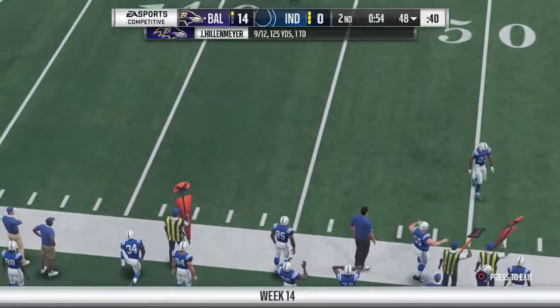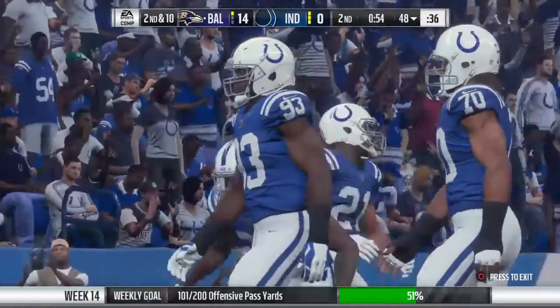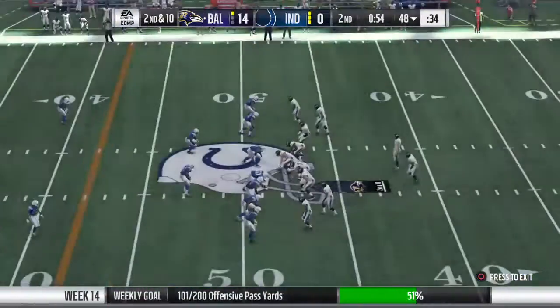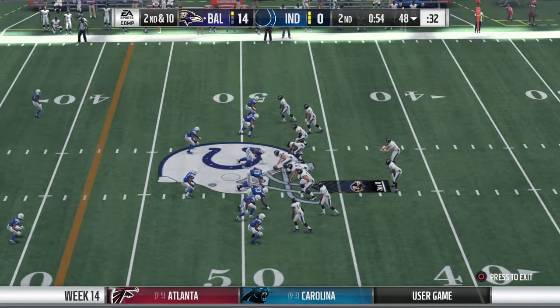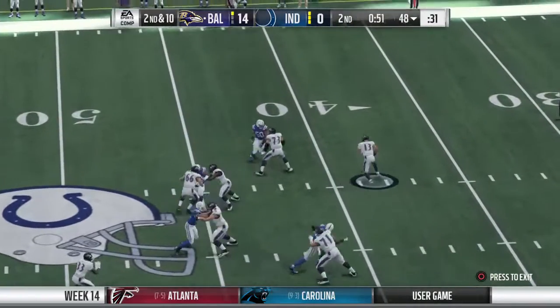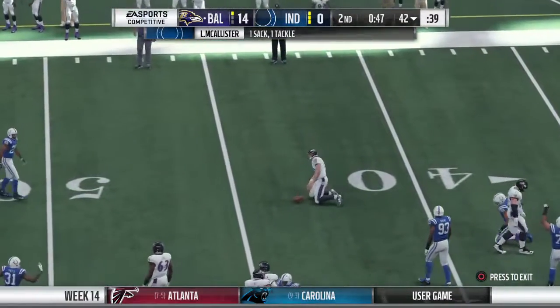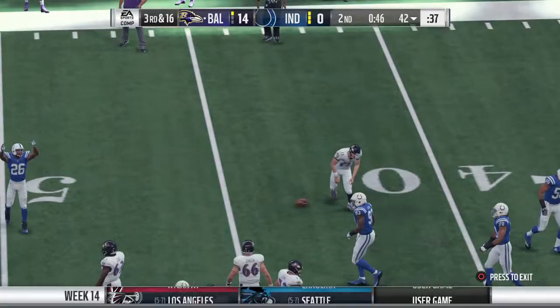And he fires one, incomplete. Had the right idea there, trying to throw it to the sideline, but he led him just a little bit too much, trying to get it out to his receiver. Here we go. Ends up falling to the ground incomplete. And he's going to go down. They sack him back at the 42.